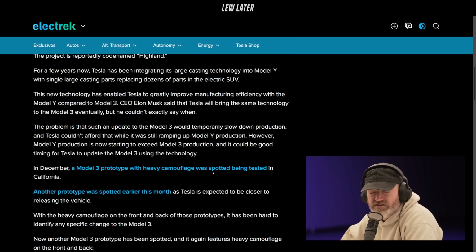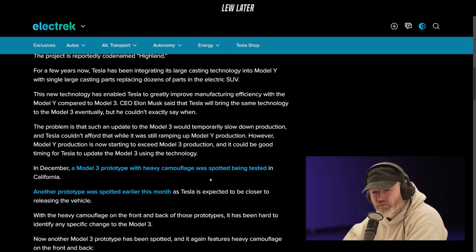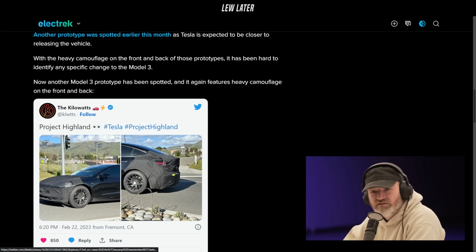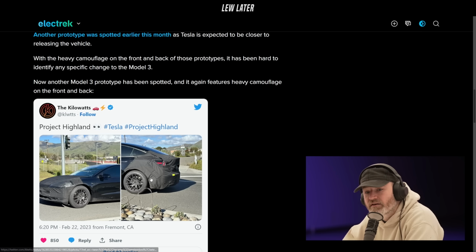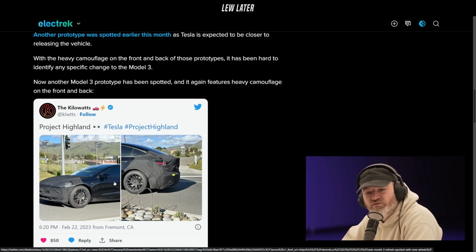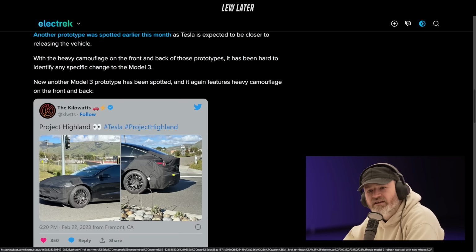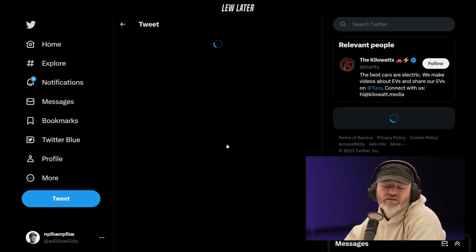And in order to make this adjustment, they would obviously have to temporarily slow down production in order to integrate their new systems with this new assembly. It's got heavy camo on the front end and rear end, but the shape still looks roughly the same. The wheels are obviously different. Yeah, probably still 18-inch, I would assume. Looks like it. My question is just what they're covering up.